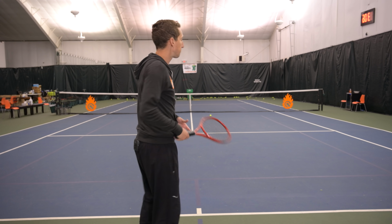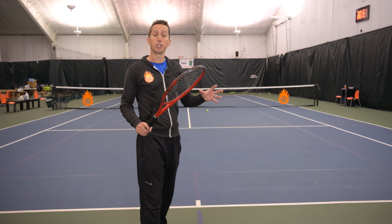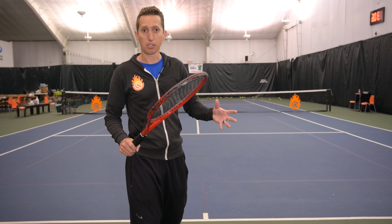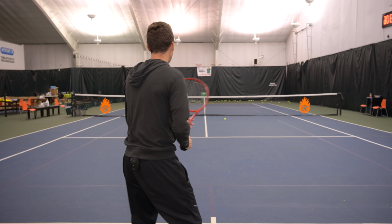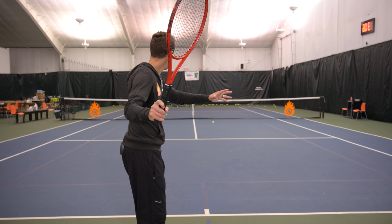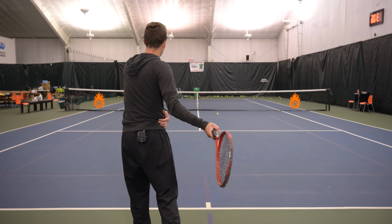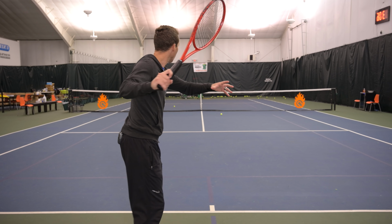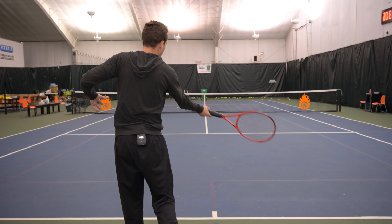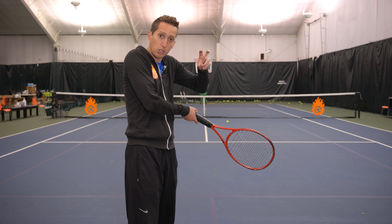And then secondly, the second instruction of racket back early, to be very clear, many players take their racket back and prepare way too late. But the earliest preparation in the world before the ball bounces doesn't make any difference if it's the arm that's still doing the work and the body doesn't initiate. So I don't care how early you take your racket back, if your hips and chest don't lead the swing, you're still going to be caught in a late contact position.